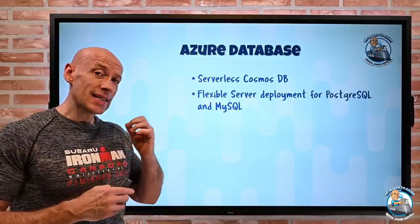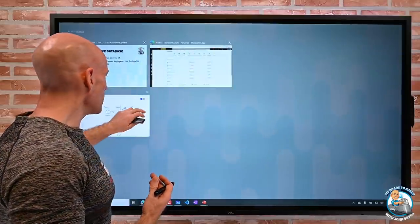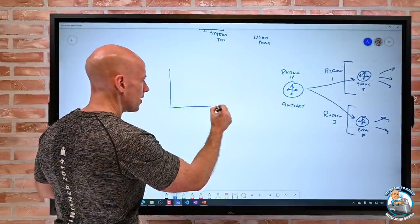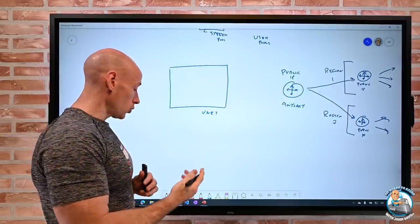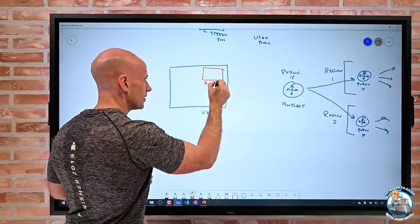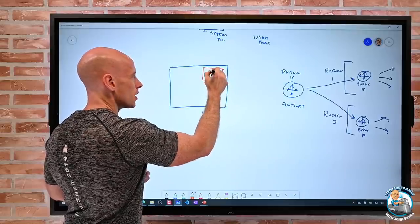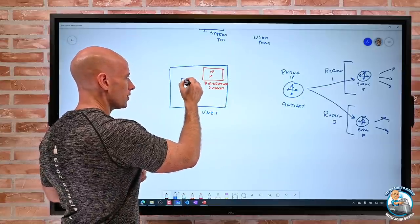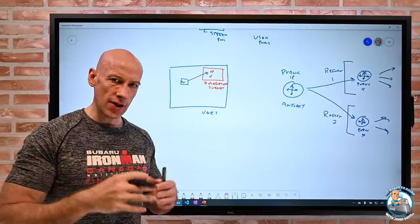It uses a delegated subnet to integrate my virtual network. So it's not using private endpoints. The way this would actually work is, if I think about my deployment, I've got my virtual network. The way these flexible solutions work is it will take a delegated subnet and that's where it will instantiate various IP addresses, and then your workloads in other subnets will go and talk to those IPs. So that's how it gives me the private connectivity.